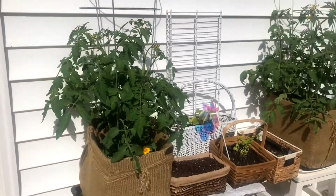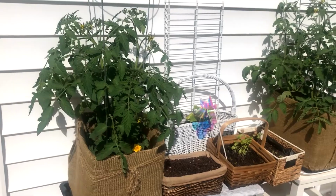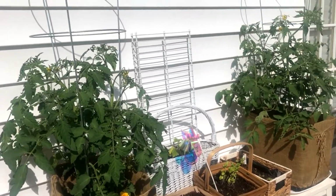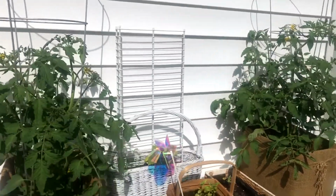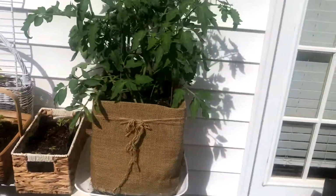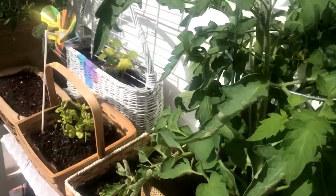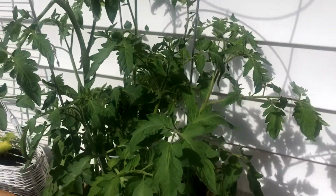And I'll back up so you can see it a little better. And I have a tomato support tower thing for them to hold on to. And then let me come around here. Then I have this guy. I think this is a beefsteak one.